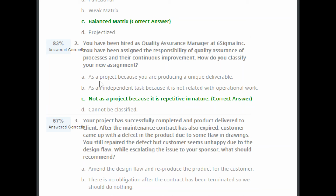Anybody who said it is a project? Right, it is not a project because this is an operational work. Yes, we do quality in project management also, but this assignment is not a project assignment at all. This is a regular operational work of that person. As an independent task, because it is not related with operational work, this is also wrong because this is operational work. And it can be classified, so D is also wrong. So not as a project because it is repetitive in nature. That was the correct answer.